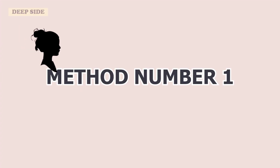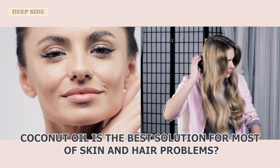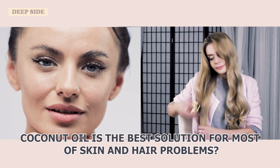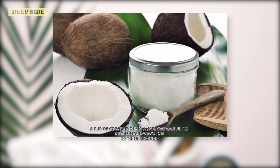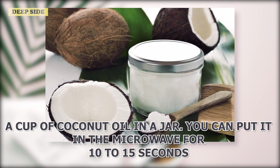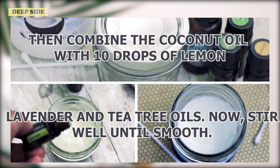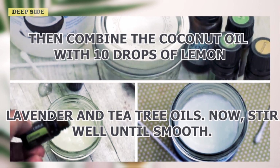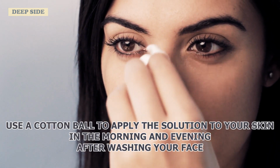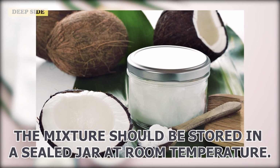Method number 1. Coconut oil plus essential oils. Did you know that coconut oil is the best solution for most skin and hair problems? Slightly melt a cup of coconut oil in a jar. You can put it in the microwave for 10 to 15 seconds. Then combine the coconut oil with 10 drops of lemon, lavender, and tea tree oils. Now stir well until smooth. Use a cotton ball to apply the solution to your skin in the morning and evening after washing your face. The mixture should be stored in a sealed jar at room temperature. You'll notice amazing changes in your skin after a few times.